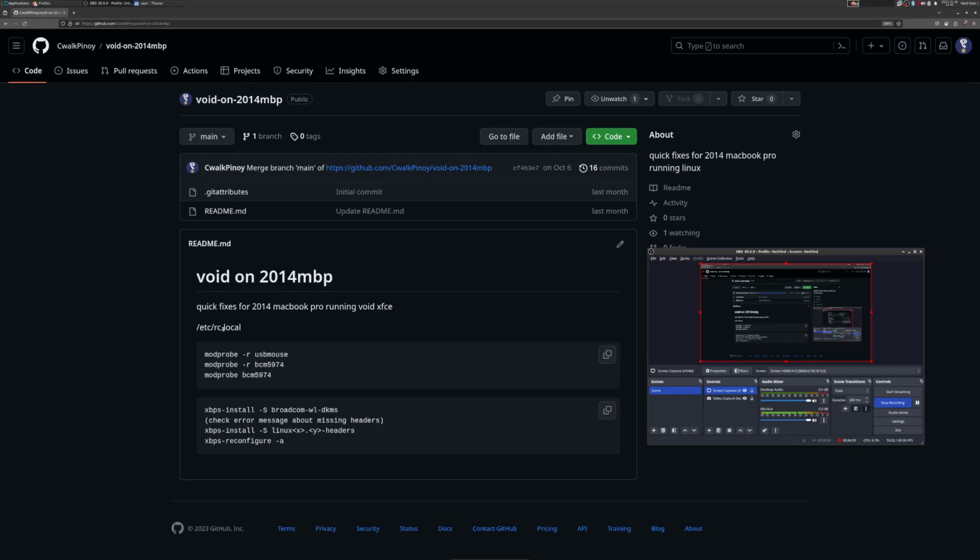Because when you first boot up Void, you're not going to be able to use the trackpad. You're going to have to install a USB mouse, or figure out a way to launch a terminal. I never really learned the shortcuts, but if you can launch a terminal, you can use vi or Vim or Nano or whatever you want to use. I think Void ships vi, so you want to use that.